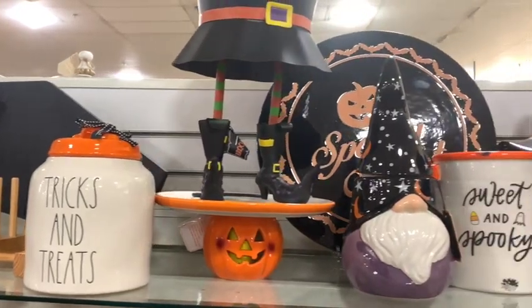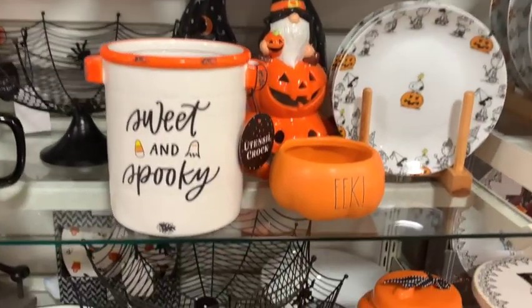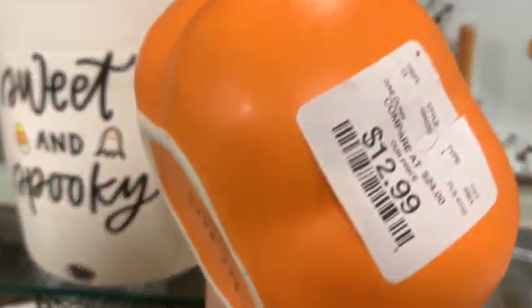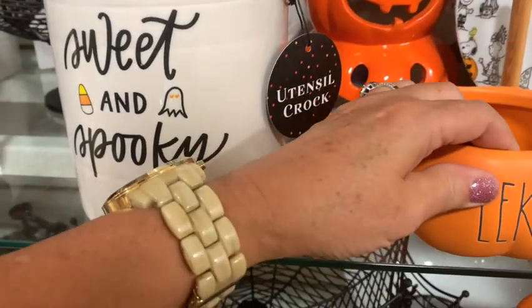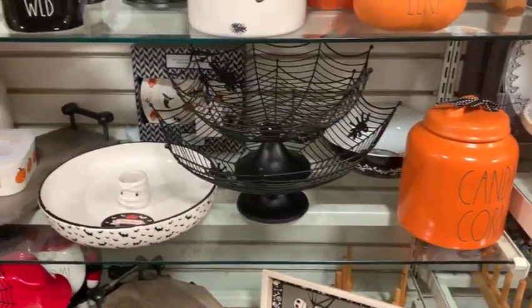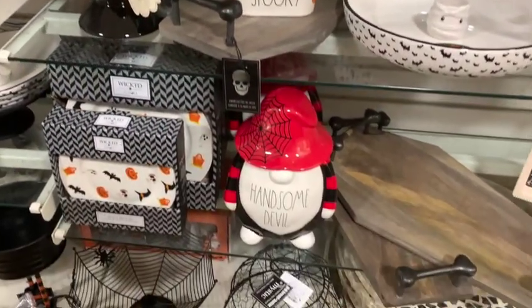More items over here, and you got this little thing here, eek. I don't know if it's missing the top. Maybe it's missing the top. $12.99. That little pumpkin there, and then you got candy corn. It's still sitting here, and Handsome Devil.